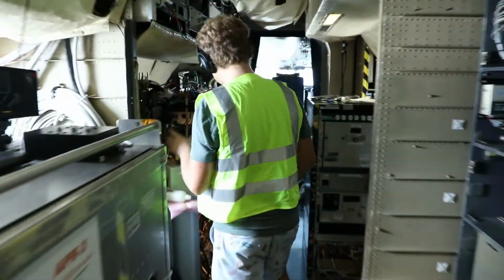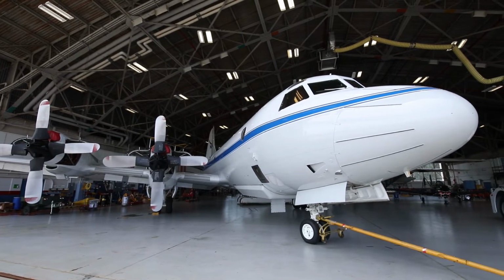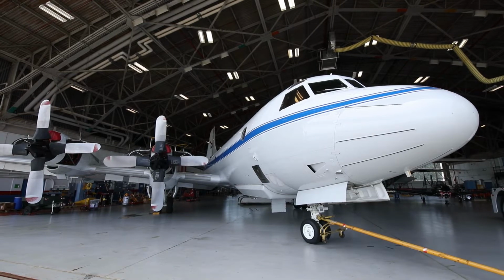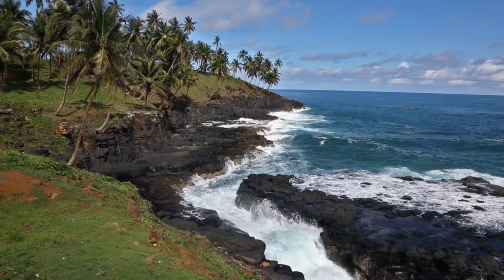So we're working very closely a long time before we actually deploy. And then as we get closer, the science teams will bring their instruments here. They'll go through the integration process of outfitting the airplane with their instruments, and we then go through check flights and readiness flights, and then our mission ops team will work all the logistics that requires to be deployed to remote locations around the globe. And for this deployment, that remote location is the island of São Tomé.